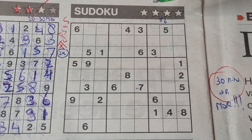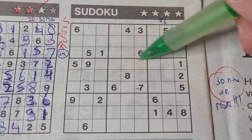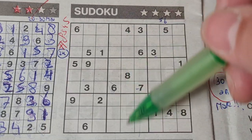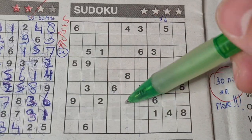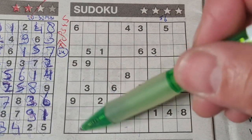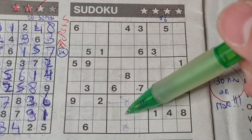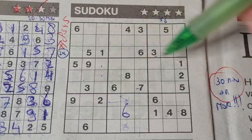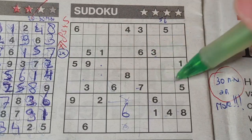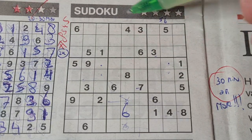Can I start with the 6? Yeah, 6 in this column, 6 in that column. So in the middle column, the only places for the 6 would be here, here or there. We have a 6 in this row, no 6 there. 6 in the last row, no 6 there. The only place for the 6 should be there. 6, 6. Wow.